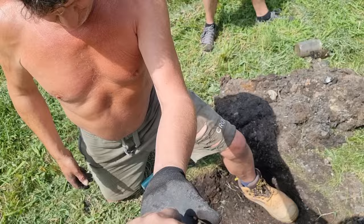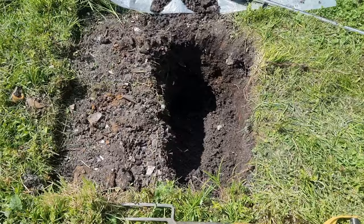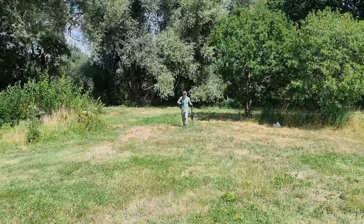Oh, cool, man. Happy with that? I'm going to show Kev. There you go. I was almost going to give up on that hole. There's gold in the hole. It's like I'm digging a grave. That's the last thing we put on the finger. I struck gold, Kev. No, that's gold.